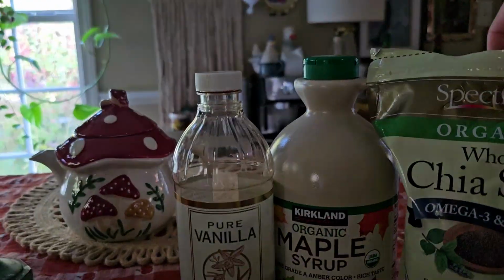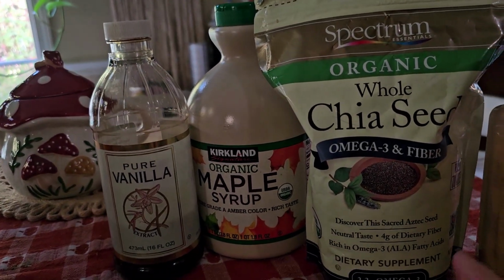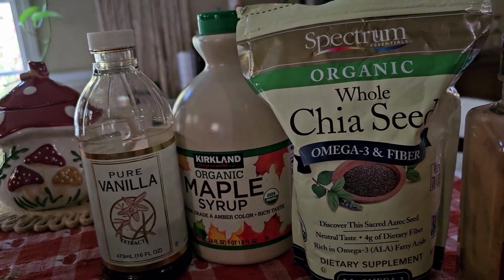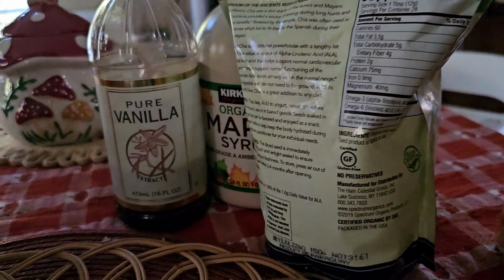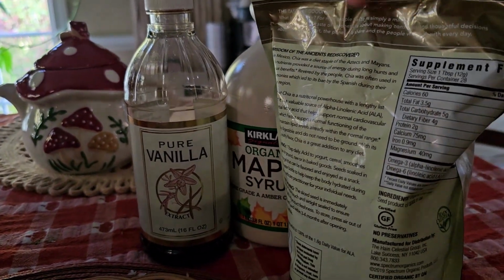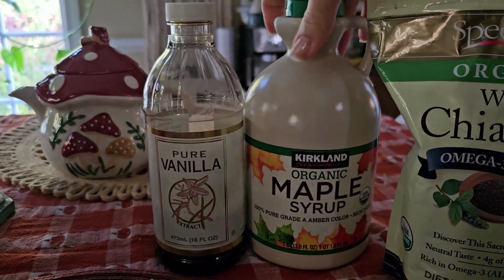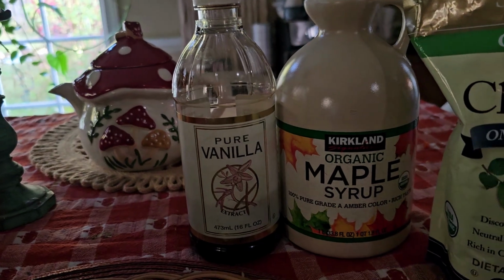And then I added in some chia seed to the oats that are cooking right now in the coconut milk to add some omega-3s and a little bit of fiber, as well as some iron and a little bit of protein. And then I sweetened it with this maple syrup, and I added some vanilla extract.